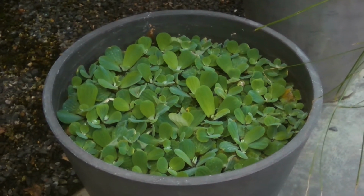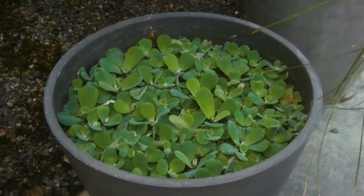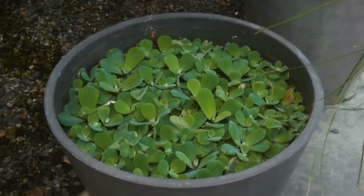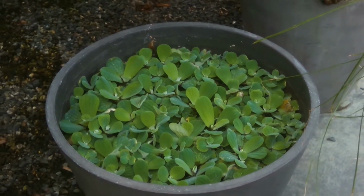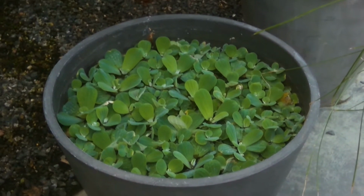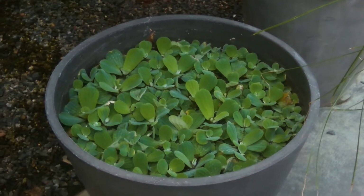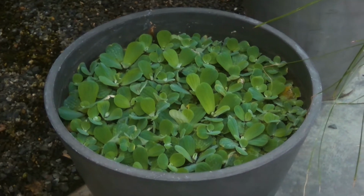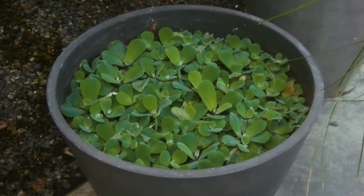So it is used in aquatic environments for ponds, fish ponds, things like that, because it does shade the water surface. It covers the top of the water, and in doing so, prevents algae growth and things like that, so it helps keep the water cleaner. It also has long fibrous roots that dangle below the water surface and can provide habitat for fish and other pond creatures that you may want to have in your pond.